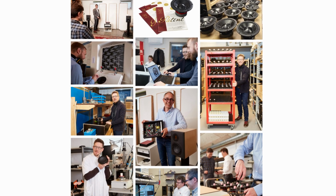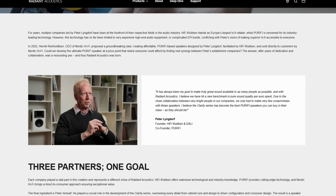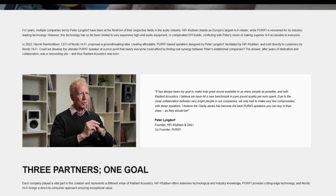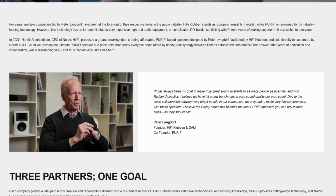Peter Lindorf, owner of Radiant Acoustics, is a partner and founding member of Purify, the company behind these rather unconventional looking woofers. If that's not keeping it all in the family, I don't know what is.